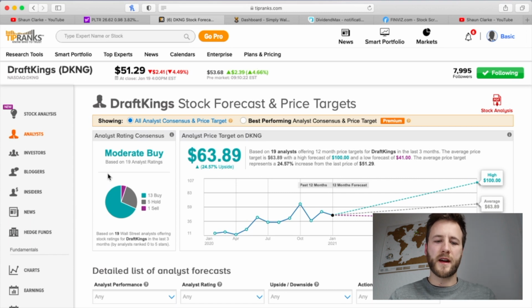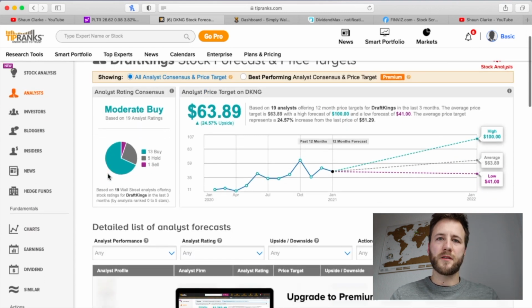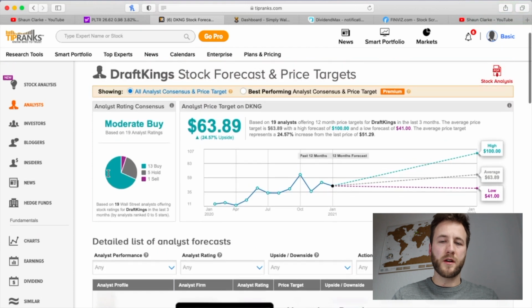Now what I like about this is that it has analysts. Not all analysts are obviously perfect, but it does give you an overall outlook on the stock here. So I'll try and highlight it. 13 analysts are saying buy, 5 analysts are saying hold, and 1 is saying sell. So the general consensus is buy the stock or hold the stock. And you can see here, as you move over slightly on the page, that you've got the forecast for the year. The forecast in a year is $100. Now this is give or take. This is just a general forecast for this particular stock.